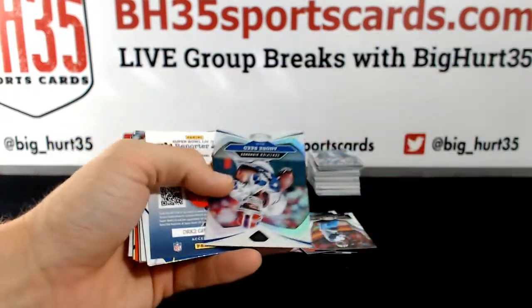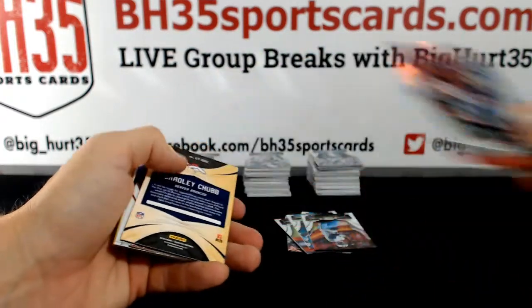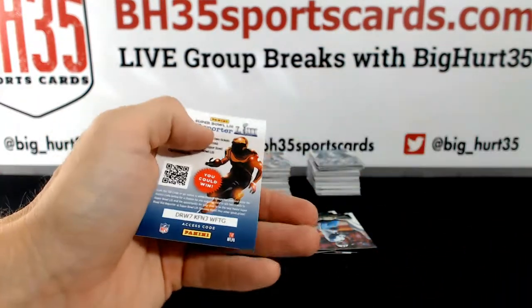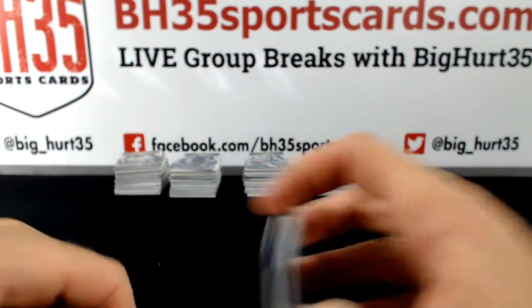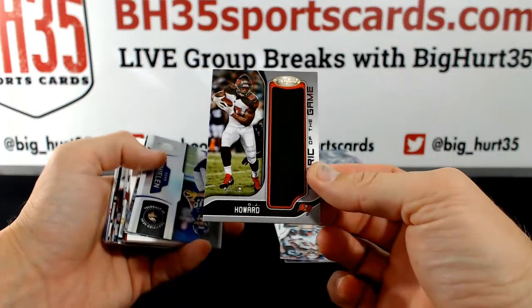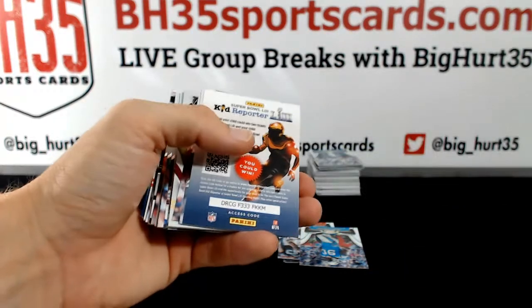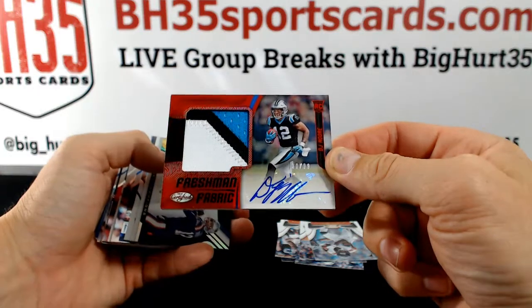Leonard Fournette to 225. Is that Andre Reed? Joe Mixon to $4.99. Bradley Chubb to 99, Gold Team, Broncos. Antonio Brown to 99. Antonio Brown Gold Team. OJ Howard to 99, fabric of the game for the Bucks. Thielen. Josh Gordon to 99. DJ Moore to 99 for the Panthers.